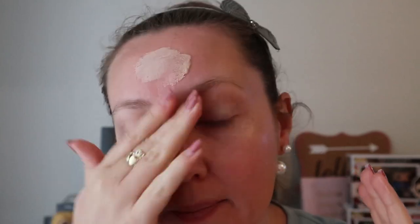And they do have a regular sunscreen, Drunk Elephant, but I heard that people like this one better. Even though it's the tinted version, they'll use this one as a regular sunscreen. I haven't tried the other one, so I don't know if it is better or not, but yeah.